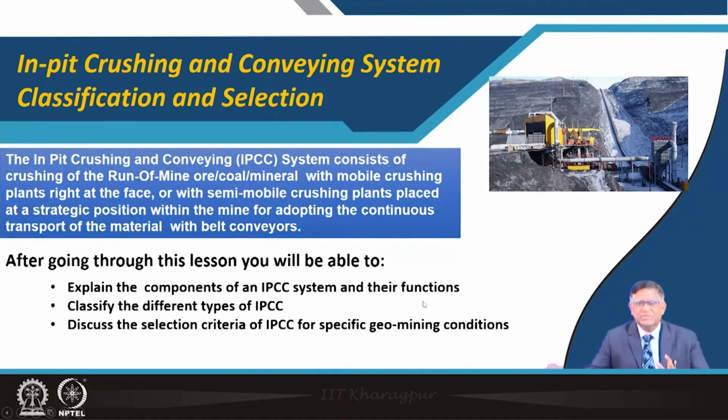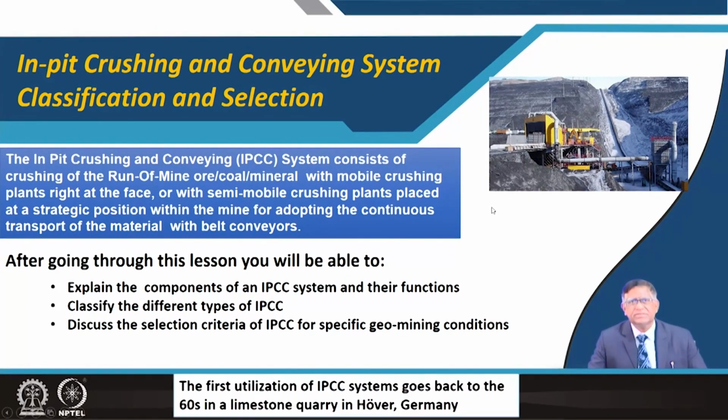In this module we will learn how to explain the components of an IPCC system, classify the different types of such systems which are available now, and discuss the selection criteria: for what geo-mining conditions, and in what type of coal or rock, you will be using these systems. Later on, once you know these basic things, you can take up any other problems depending on your interest. So, let us start with this.